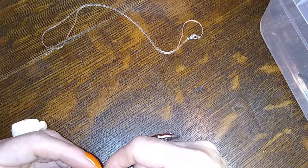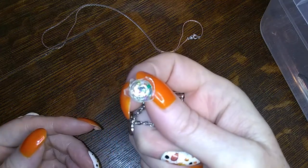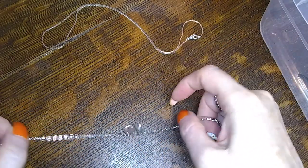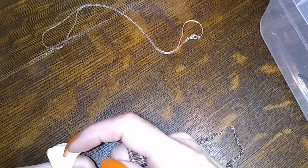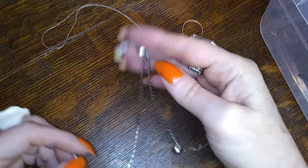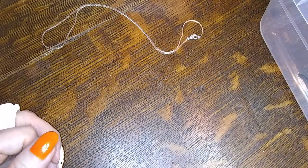Oh, what are you? You were broken. It had a glass something, and it is broken, with a heart that says live justice. Okay, I'm gonna dismantle that so nobody gets cut on it.